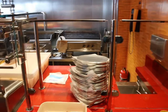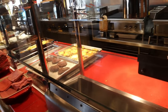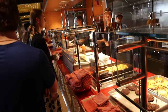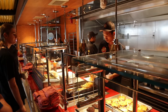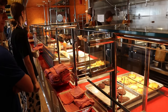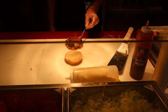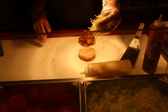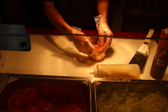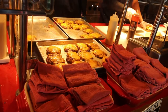Look at that. All right, you guys, so we're gonna have a better tour, but this is just rough drafting it. Look at all that American cheese. Look at that. Ready for a burger. First burger on Jubilee. You want veggie? Yes. We get some lettuce, tomatoes, and pickles. And a juicy burger.